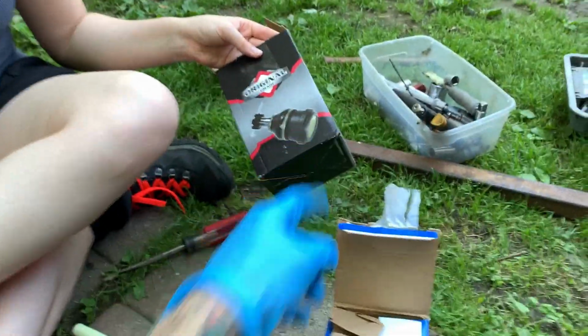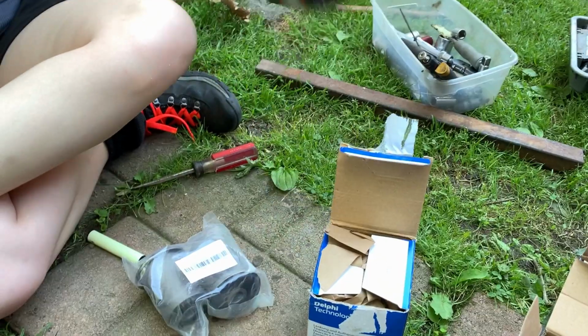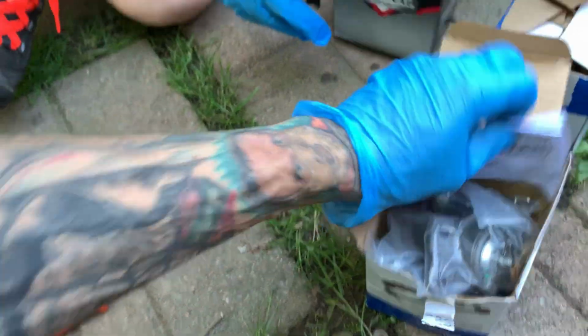That says it's a ball joint, but it's not. Yeah. So there's no instructions. No, there's no instructions. They don't put instructions in this stuff. This one has some info though about the product, if that counts.